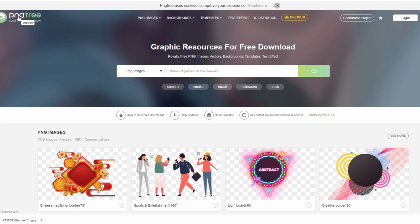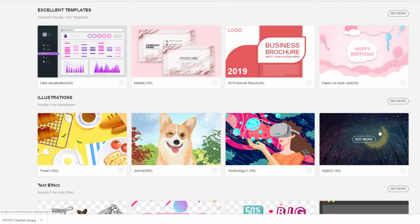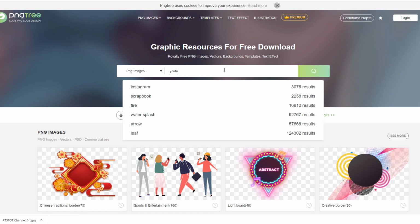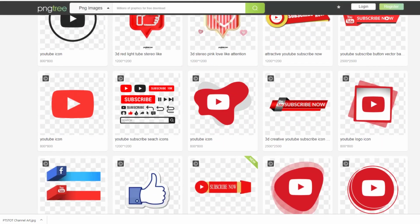And then the last one is PNG Tree. PNG Tree will allow you 2 free downloads a day. They have some brochures and business cards and things like that. But I think most recently I was downloading some YouTube graphics. This has a transparent background. That's kind of a cool painted on look. You've got all sorts of stuff in here.